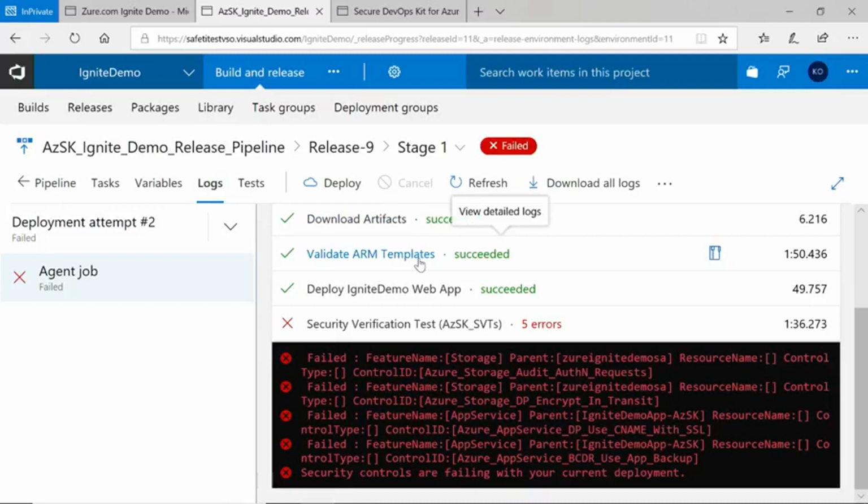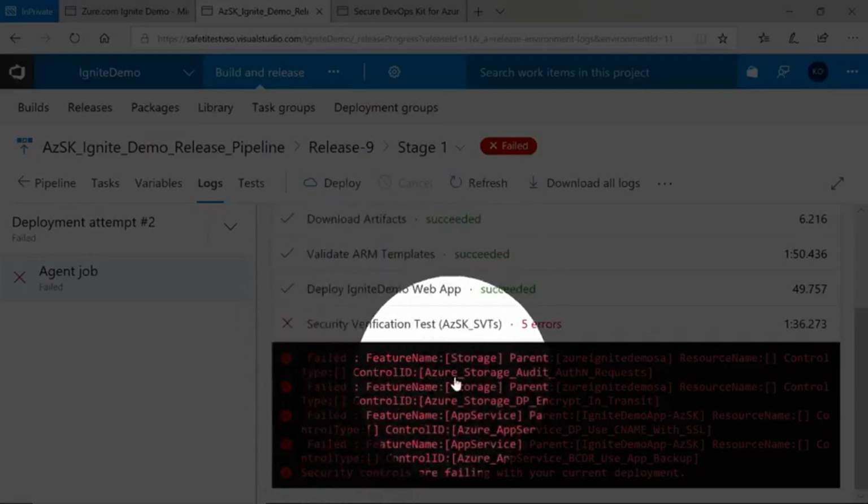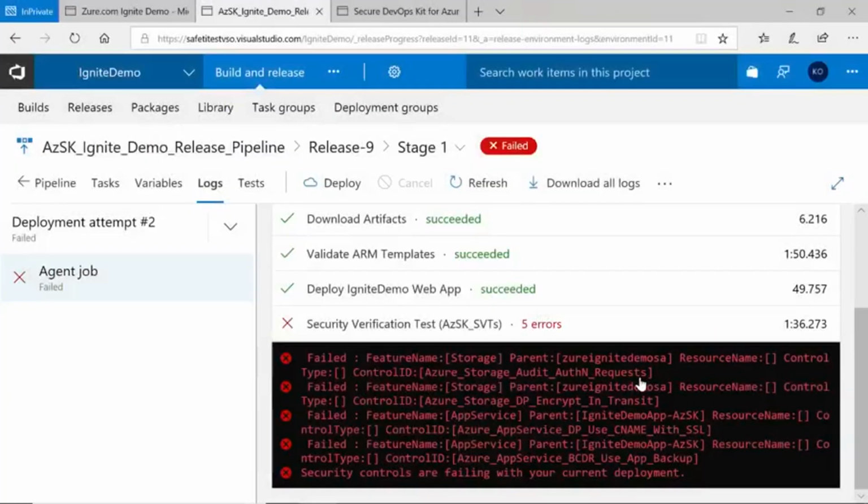The tools at AzSK actually provide an ARM template verifier, so we have secure ARM templates to verify as well. Then we do the deployment, and then we run the same security verification tests that we just ran manually with PowerShell. So you'll see we have the feature name, storage, etc. Control ID, storage, audit, auth, and request failed. So all of the same results we also get not just from the existing environment that is up there in our Azure right now, but we can also integrate this nicely. And in this case, if this security verification test fails, we've actually configured this so that our release will fail overall. So these unsecured changes won't even get published.